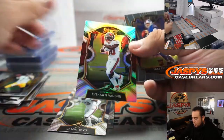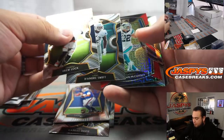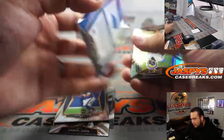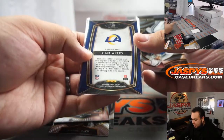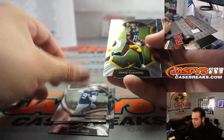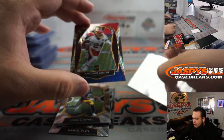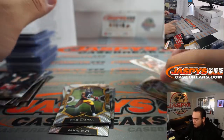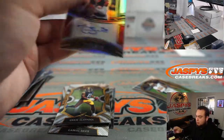Keyshawn Vaughn. Jake Fromm. Christian McCaffrey, that is numbered to 49. We got Cam Akers, that is a premier level, I believe. No, actually, sorry, this is club level. Jacob Eason, Chase Claypool, Antonio Gibson, and Tyler Boyd to 99 is your last autograph. Gibson there is a tricolor to 199. And there you go for the Bengals. Nice break for the Bengals.